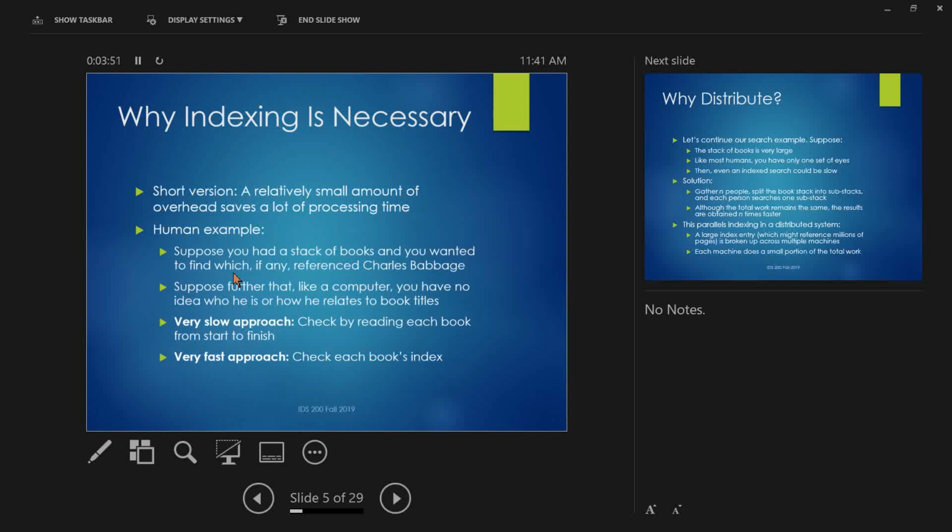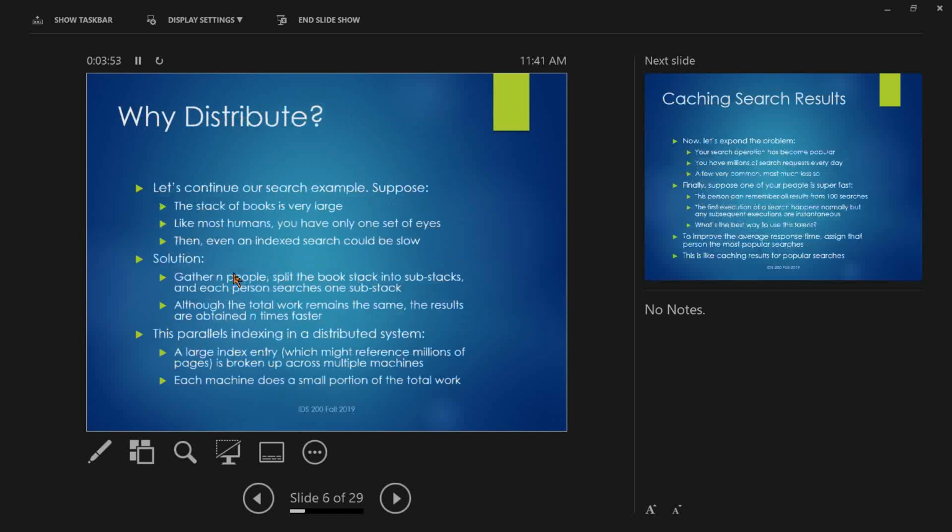Okay. We talk a little more about distribution. Suppose the stack of books is very large, and like most humans, you have only one set of eyes, so you're only going to look at one book at a time. Then even an index search could be pretty slow, right? If the stack of books is big enough, you don't want to do it all by yourself. So, the solution: get a bunch of your buddies, right? Get n people, split the big book stack into n substacks, and each person searches one substack. Essentially, this is what Google does with servers, right?